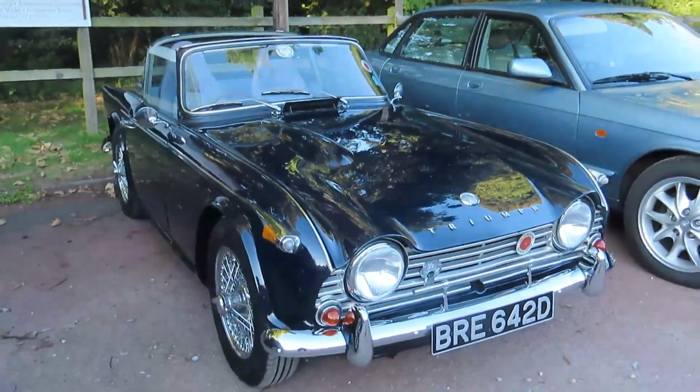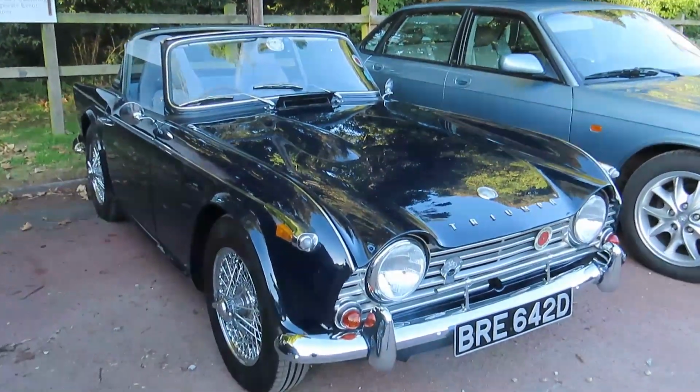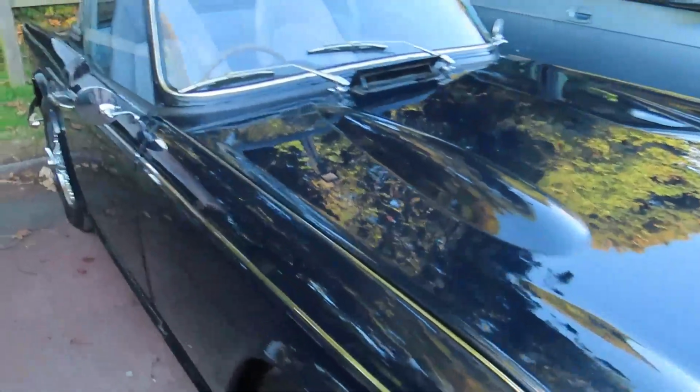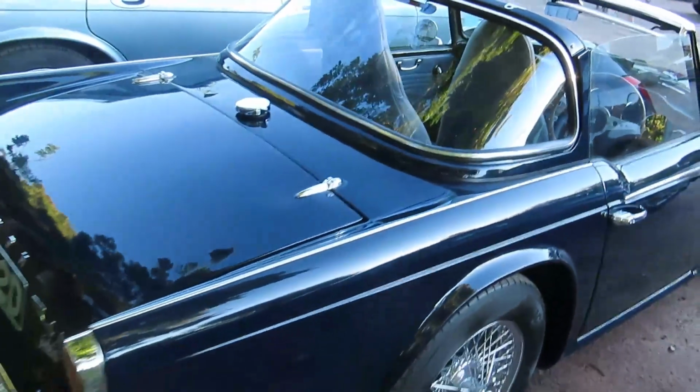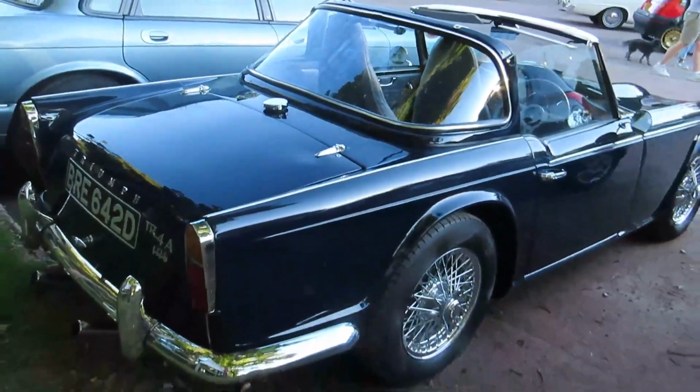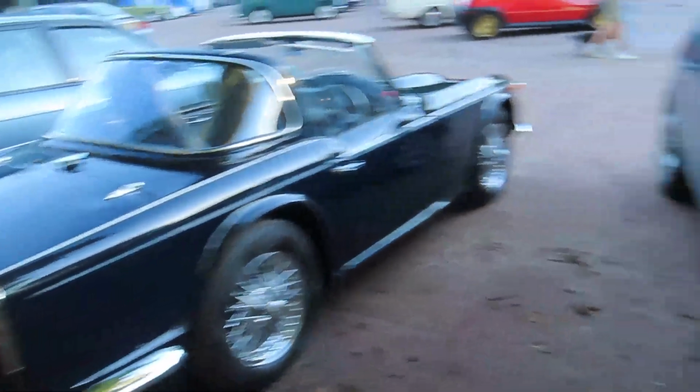This is a Triumph TR4A. I've seen this car quite a few times before. It always glistens in its dark blue with the lighter blue interior. Very nice livery, well, sort of combination I suppose you could say. Immaculate chrome. Very, very smart classic British sports car.